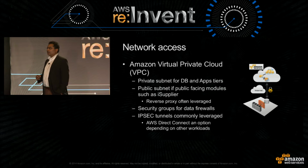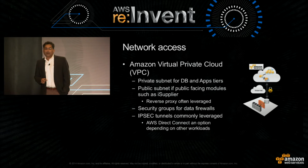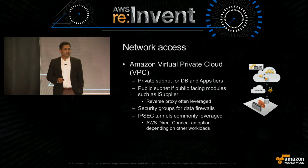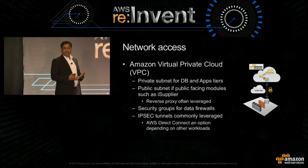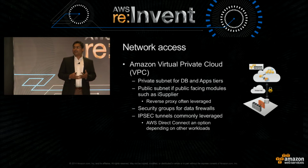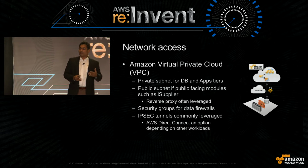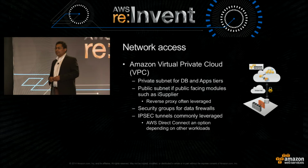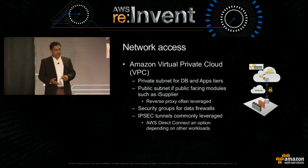So let's go ahead and start with the network access. Virtual private cloud: pretty much everything that we're going to do on AWS is going to be inside the virtual private cloud construct. Essentially, it's a network layer that provides an isolated space on the AWS infrastructure that ensures access to that environment is only through your existing network or your established connectivity for the environment.